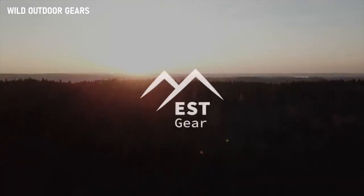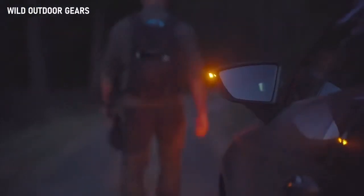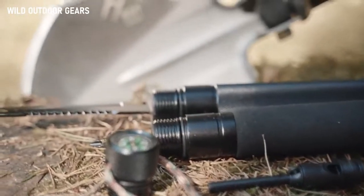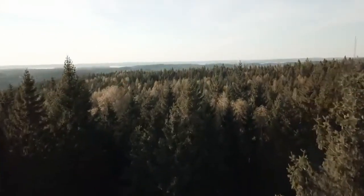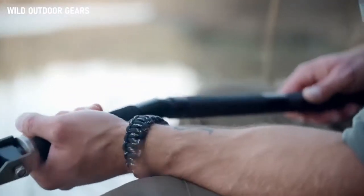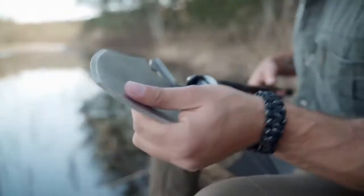We're EST Gear, and today we want to introduce you to our brand new multi-tool, the EST Shovel. The Shovel is a lightweight, packable, ultra-capable 18-in-1 hardworking tool that's the perfect companion for any adventure. The EST Shovel comes with a compact carrying pouch that fits easily into any backpack. It is also easy to assemble and its military-grade aluminum handle ensures that it won't weigh you down.